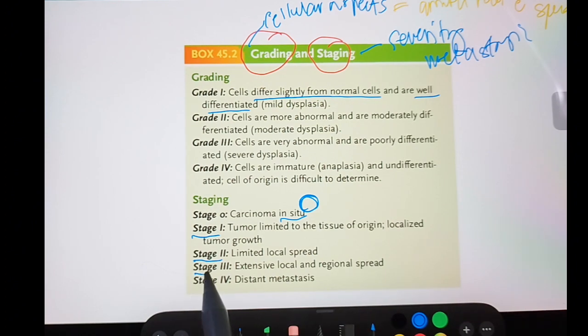But kapag stage 3 na ang cancer, there's an extensive local and regional spread. Okay, so stage 3, think of regional. The size of the cancer is big and has spread to nearby lymph nodes, tissues, and organs. So meron na siyang local and regional spread.